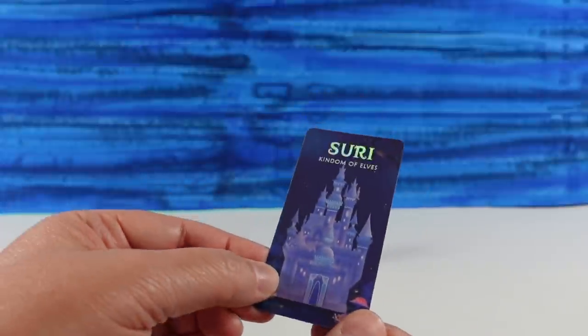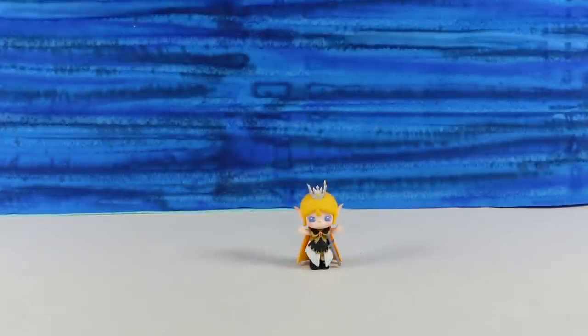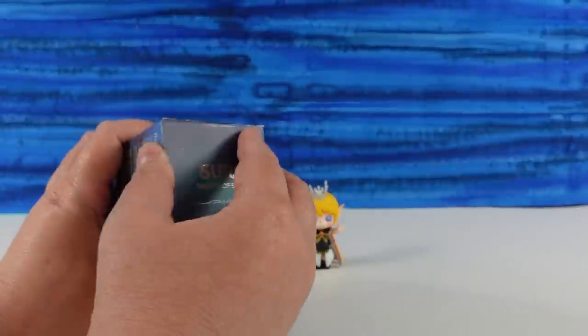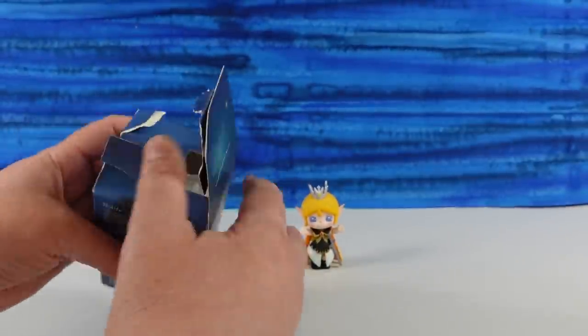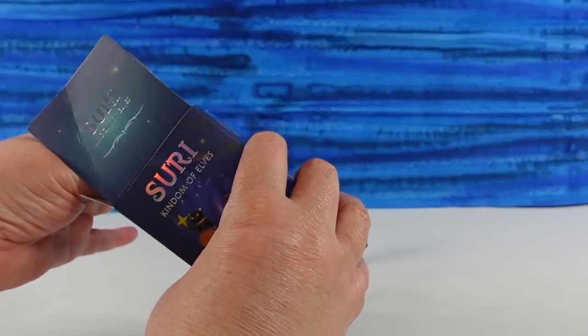Anyway, that's in like a holographic print, so it's really pretty. Yes. 49 years from now will be the 50th anniversary, and the castle will be decorated different. That's right. Those of you who are Disney fans know.